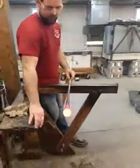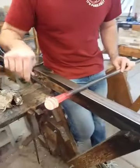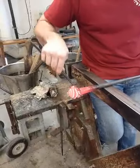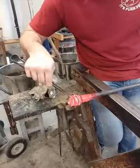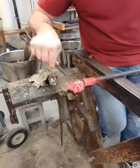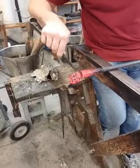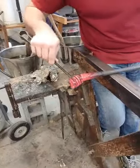He's got a lot of heat in that. And now watch how he starts picking it. He's just grabbing little bits and moving them around. The tricky part of this is he doesn't want to create any air gaps. It's got to be all melted together.